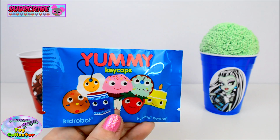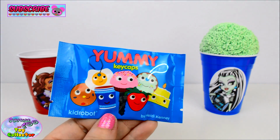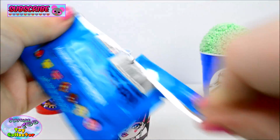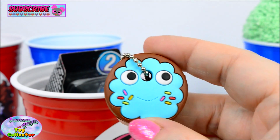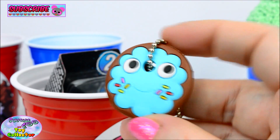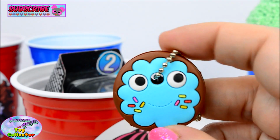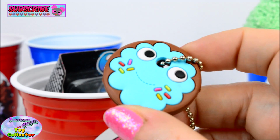We also find a Kid Robot Yummy Keycaps blind bag. Now these are so awesome. Let's see which one we find. Oh, cool! So we got this one. That is so adorable. So I think this one is a donut. Look at those yummy sprinkles. Awesome!